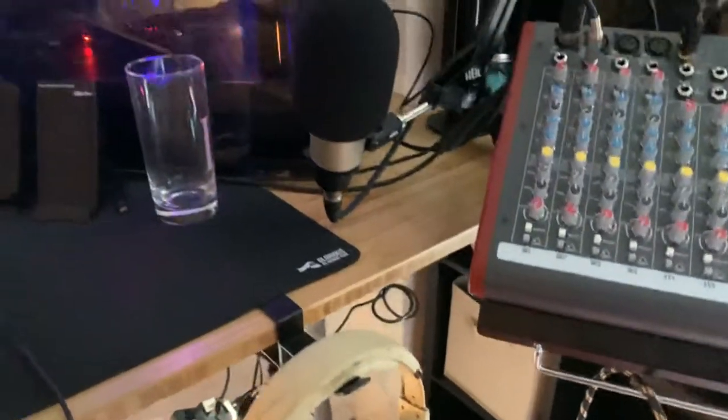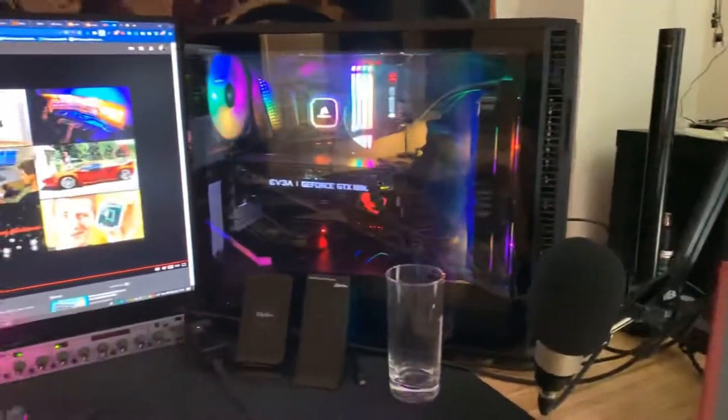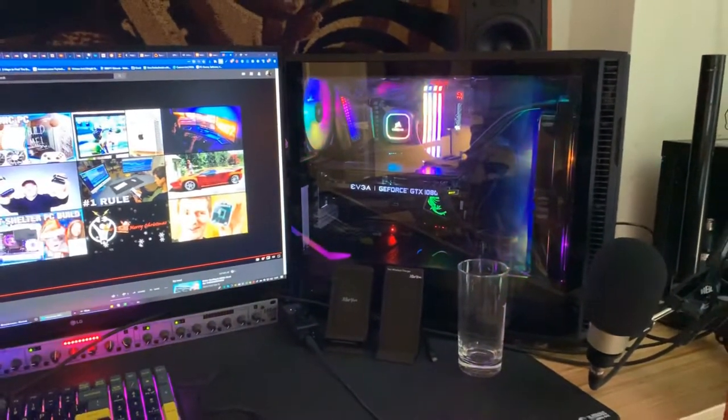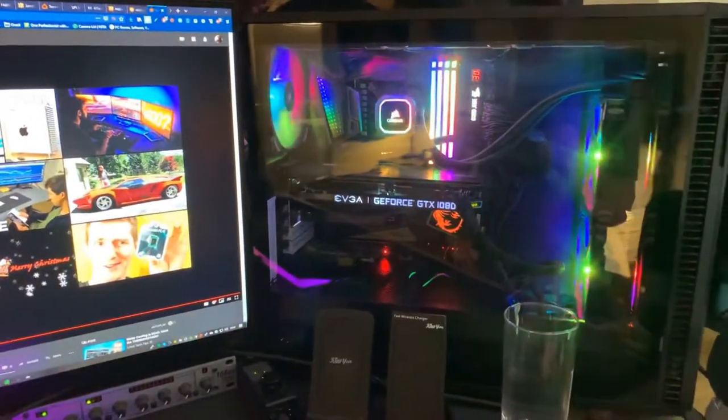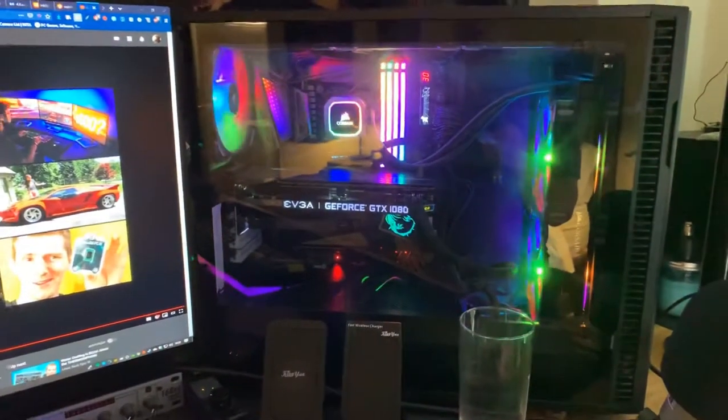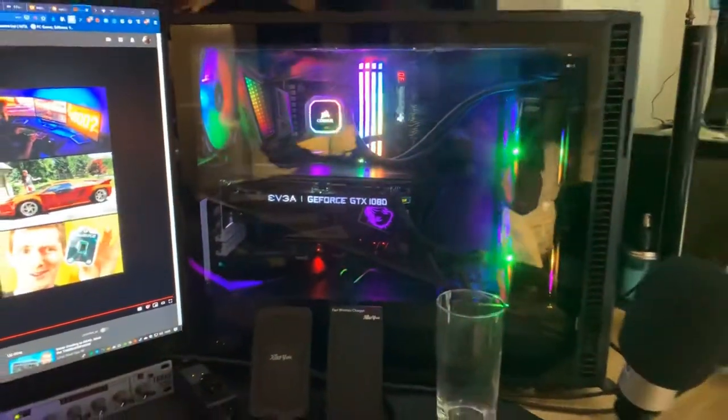Okay, so over here, you can kind of see that this PC looks nothing like the one from my last video. This year, I did actually go out, and I'm just going to turn this heater off real quick.